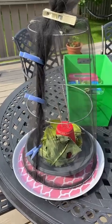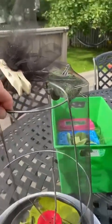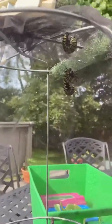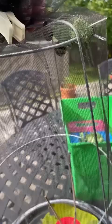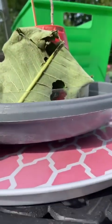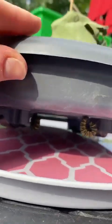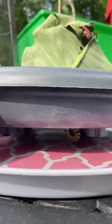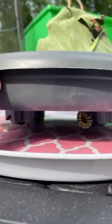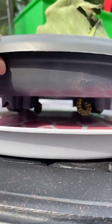They had all this space to crawl around in. Some of them, wisely, hung up here for their J's. But I just discovered when I went to pick this up that a couple of them have decided to go under here, which does not give them enough room to do what they need to do. So now I'm going to have to lift this up and put it on a flower pot or something so that they're up off the ground. And then I'll move them to a safe place after they've pupated.